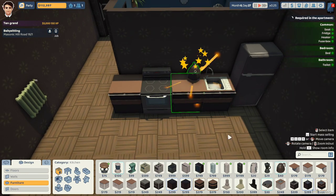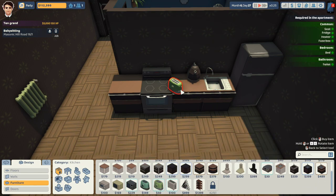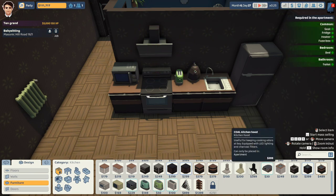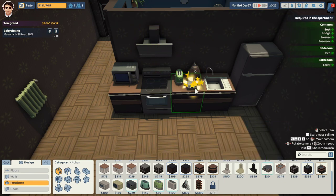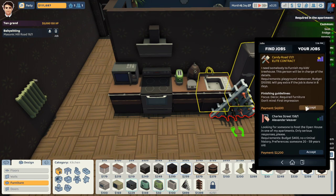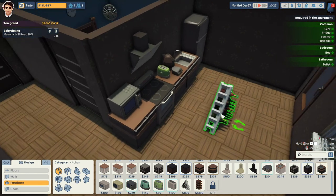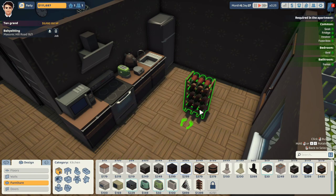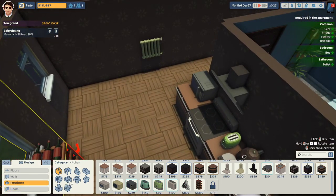So it's like one tea kettle. They want a toaster. They also want a microwave. They want a hood. That is a hood, right? Yeah. They want a kitchen scale for one reason or another. I still question the kitchen scale. Seems a little sketchy if you ask me. Not accepting a leak contract today. Okay, alright, so that's actually a full kitchen, by the way. It's kind of weird how that works.